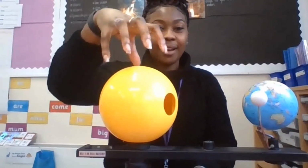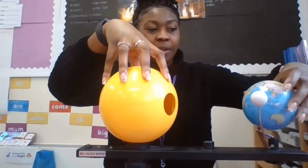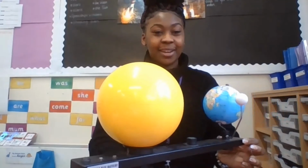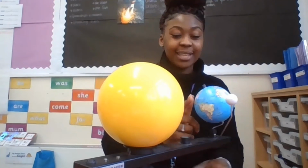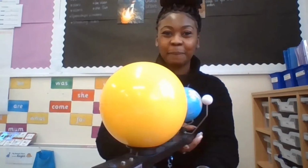So I actually have a model of the sun, the Earth, and the moon. So I'm going to show you how this works. So we have the sun in the middle. The Earth goes around the sun, but it also spins on an axis. So I can spin this, and this is exactly how it does. So it goes all the way around. And then the moon, that you can see here, goes around the Earth.